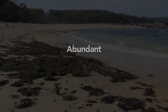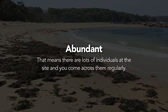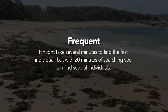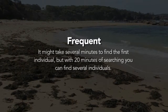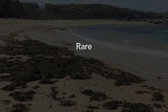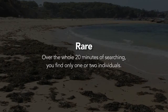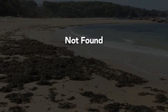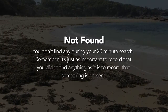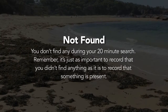That is, abundant. That means there are lots of individuals at the site and you come across them regularly. Frequent, it might take several minutes to find the first individual, but within the 20 minutes of searching, you can find several individuals. Rare, over the whole 20 minutes of searching, you may only find one or two individuals. Or not found. You don't find any during your 20-minute search. Remember, it's just as important to record that you didn't find anything as it is to record that something was present.